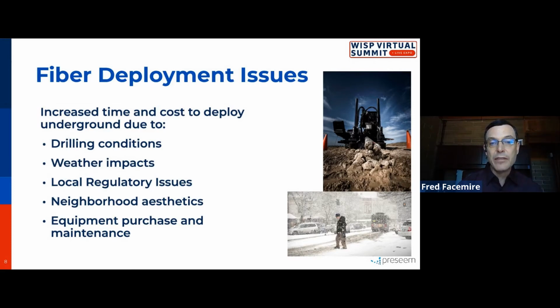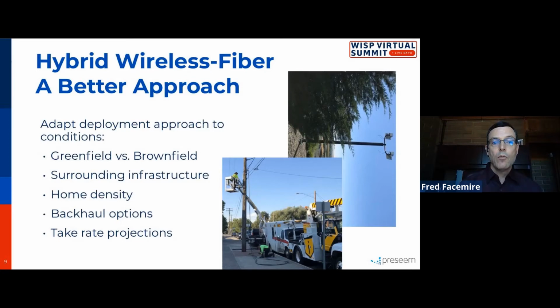And beyond that, doing fiber deployment requires a lot of equipment. It's very expensive. You can get easily into the hundreds of thousands of dollars to purchase and then maintain that equipment. And so these are things that all have to be considered when we do fiber deployment. And in our case, what they really led us to do was to say, is there a better approach? Have we made things too simple, just saying, well, if we want to put gigabit internet or 100 megabit internet to customers, we have to do fiber?